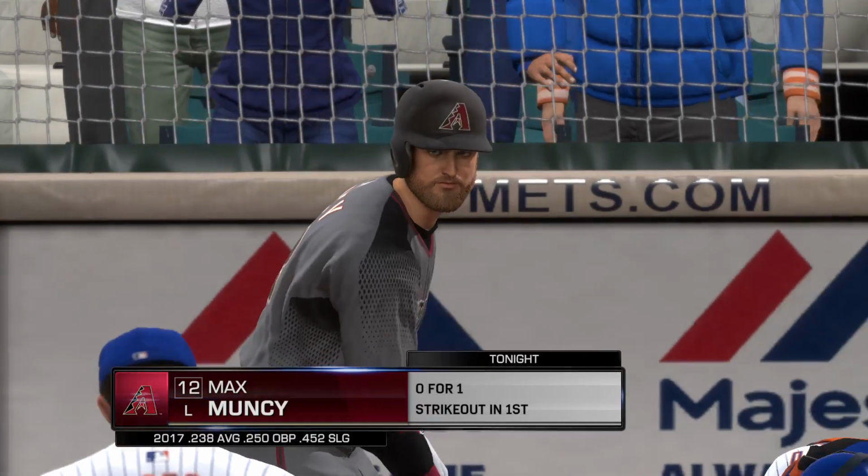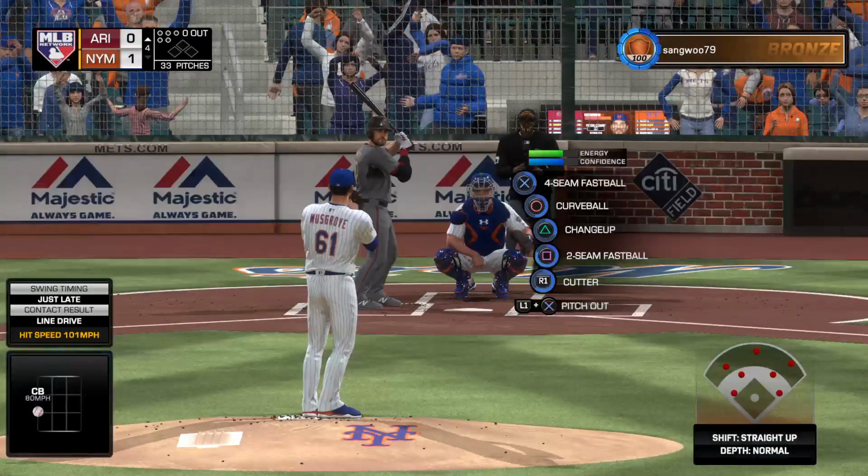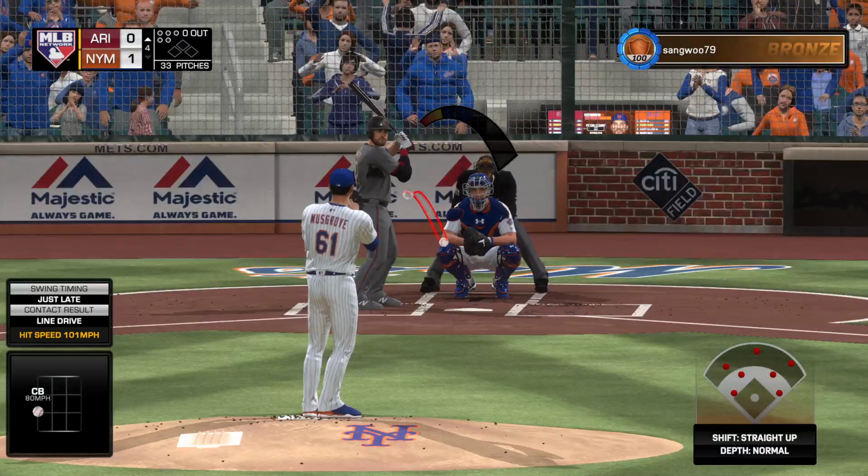And with ready for another chance, Max Muncy. He'll lead things off here in this 1-run contest.